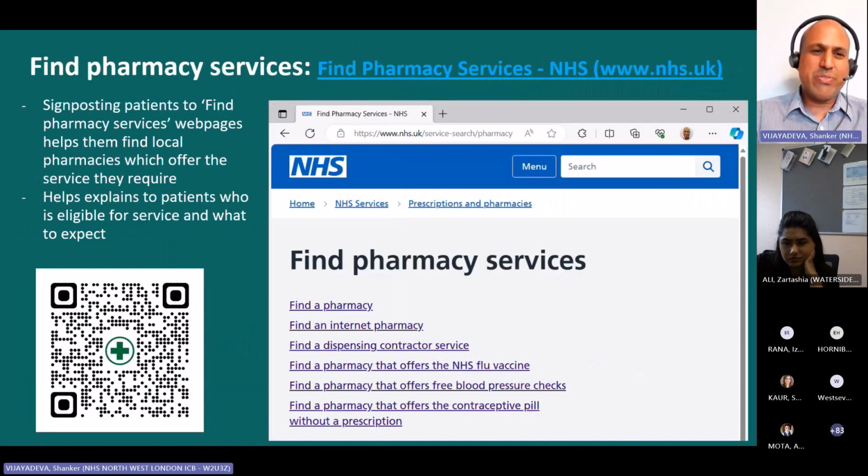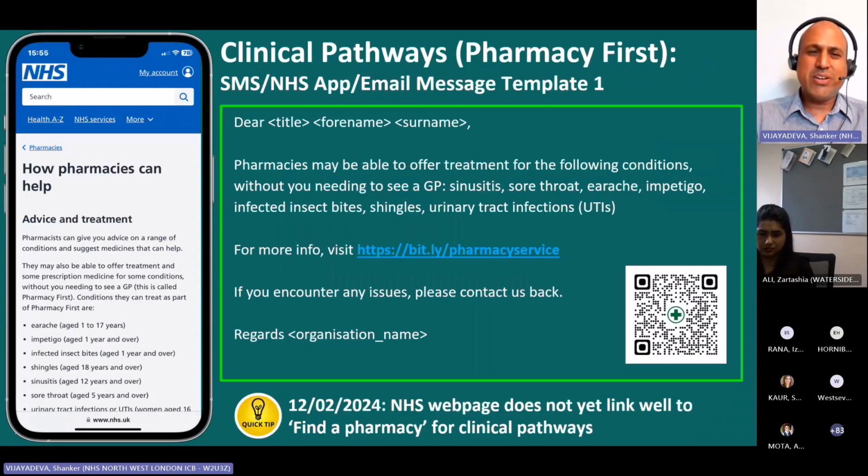So just if that's some of that signposting, if we look at pharmacy services, that web page on the NHS website, it's got those different flows. So the blood pressure check one I just showed you there on that video, the contraception one is there, flu is similar, but the other ones, the clinical ones, it's slightly not well built. It doesn't really completely search it. It's not as good an experience as you just saw there with the blood pressure.